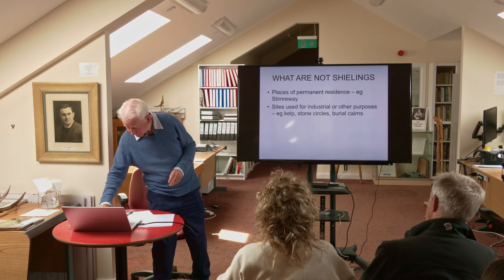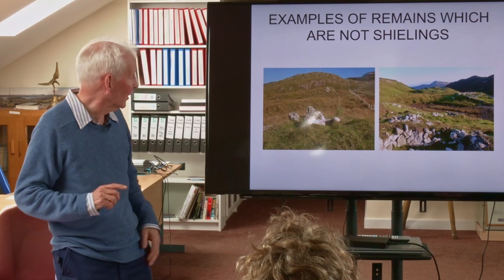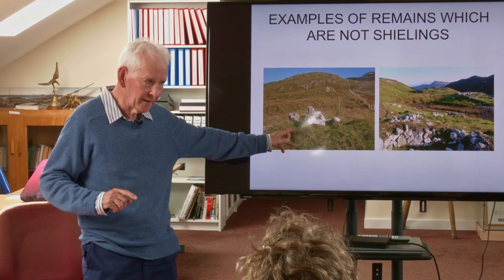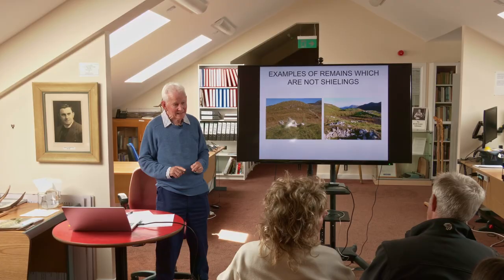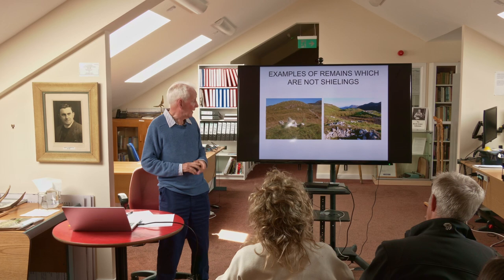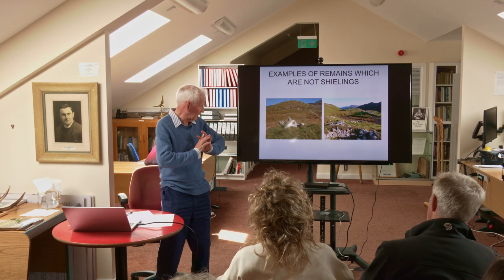And I don't want to spend too much time on what are not Shielings, but that's a prehistoric burial cairn near Torrestai in Pairc. That's definitely not a Shieling, it's a burial cairn. That's a picture of part of Stimroway, the deserted village, which was lived in up until the early 1940s. And that also is not a Shieling. So one has to be careful when identifying Shielings not to get them mixed up with other buildings with different functions.